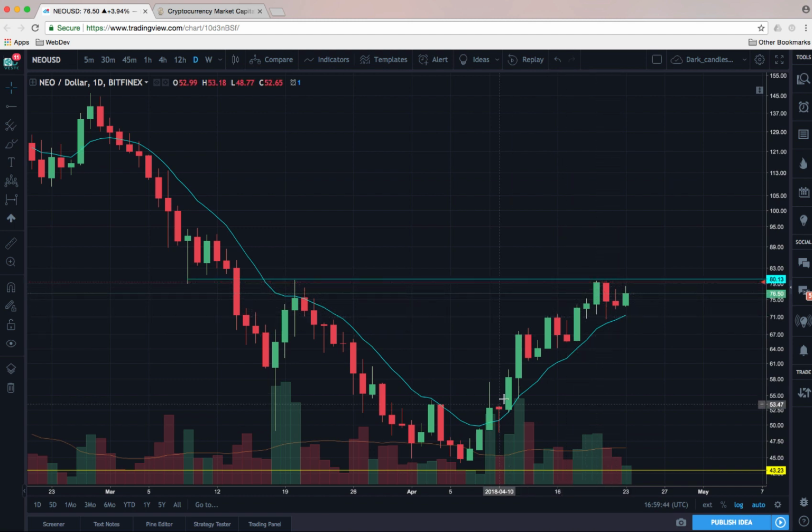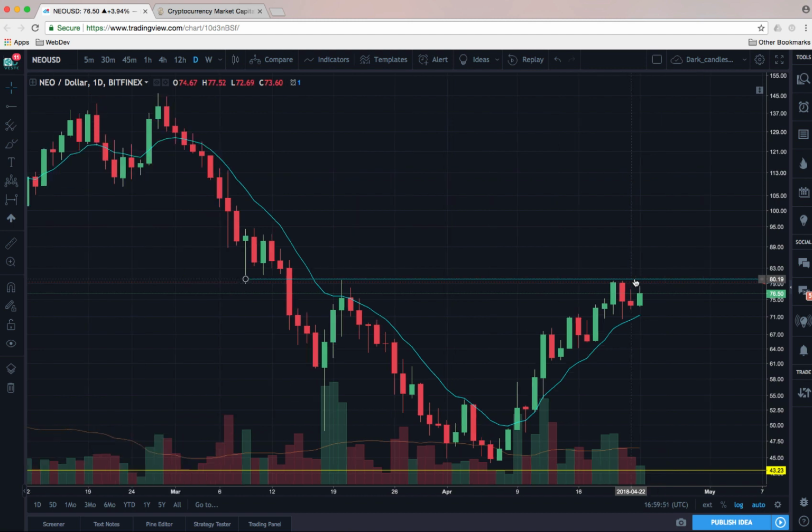And now it's just sitting tight, letting this moving average catch up. So look for a potential breakout here on NEO above $80. That would set up for the next leg higher.